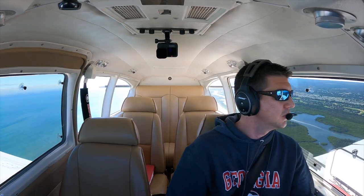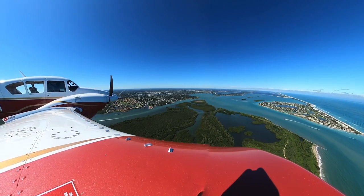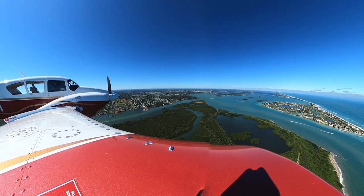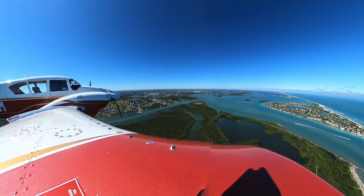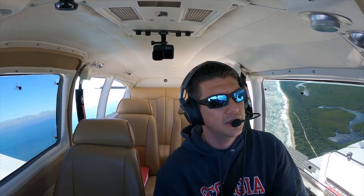Stuart Tower, Aztec 2441 Mike, turning final runway 30. Aztec 41 Mike, Stuart Tower, runway 30, clear to land. Runway 30, clear to land, 41 Mike. And everything's working just like it's supposed to on the autopilot. We're going to click it off and hand fly.